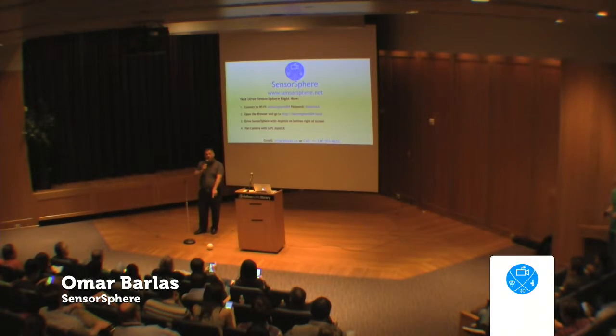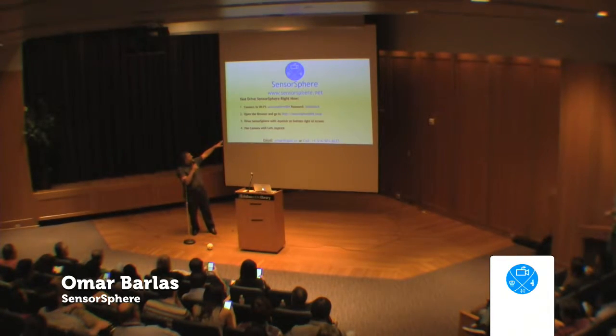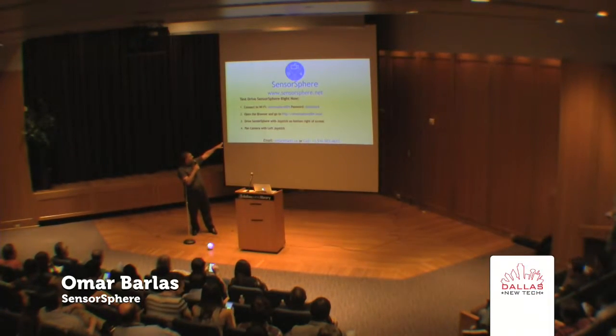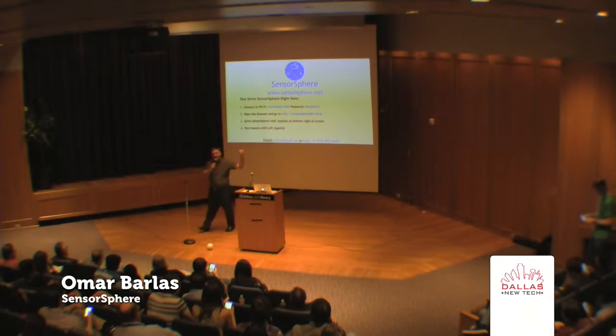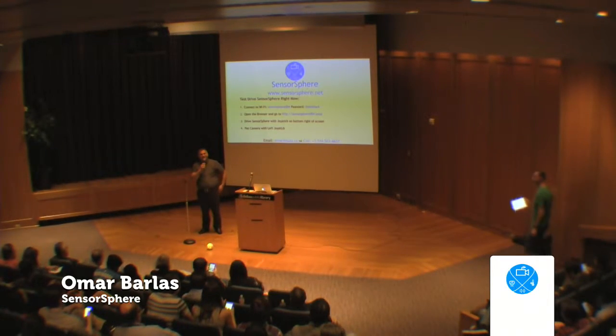It has its own Wi-Fi access point. You can directly connect to this ball's access point, like you're going to be doing right now. If you search for SensorSphere 004 Wi-Fi, you should be seeing that. And that's the password to connect to the Wi-Fi, and then just put in this URL. You should be able to connect to the ball and drive it. If it doesn't work with this URL, you can just put in the IP address, 192.168.42.1.